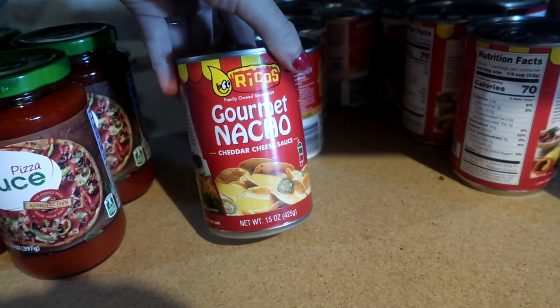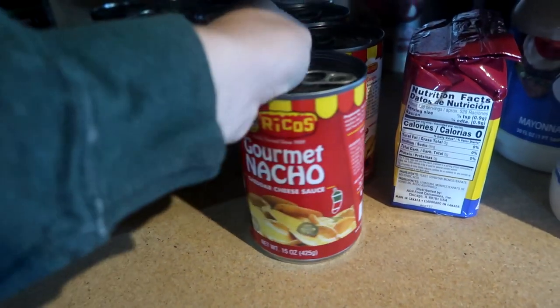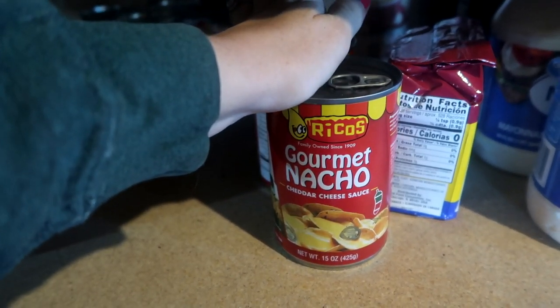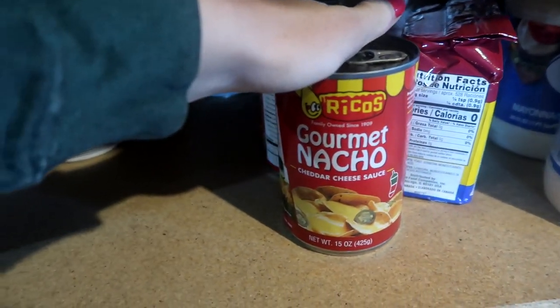Nacho cheese, just something fun we like to keep down here. We have a couple cans of these, actually, I think four or five down here. This is one of our favorite family snacks, to do nachos, or we even do it for dinner sometimes, or lunch on a weekend. So we keep those down here.